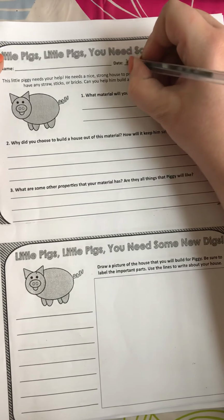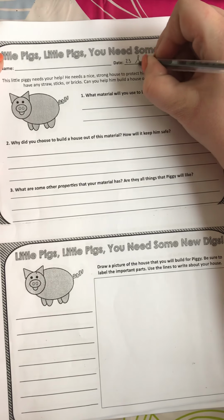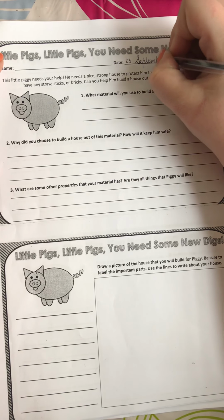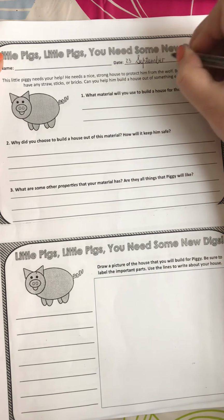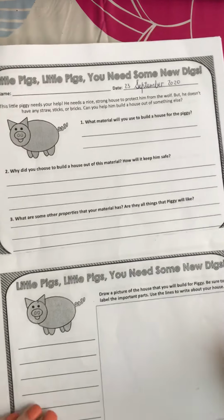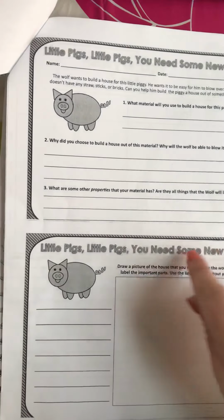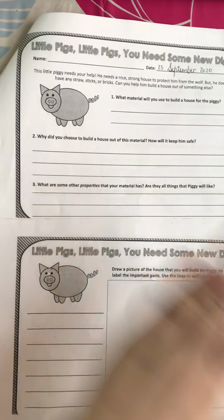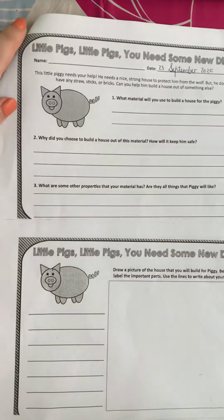All right, at the top, write 23 September. Try and write September in cursive for me, please, if you could. September 2020. All right. Now you will see there are 2 pages that look exactly the same. This one and this one look exactly the same, but it's not the same work, okay? You have to do both, but I'm going to help assist you in all of them.